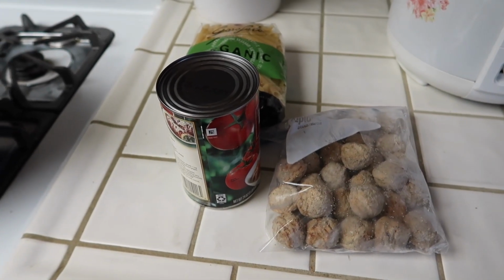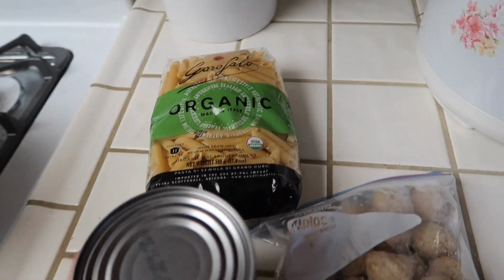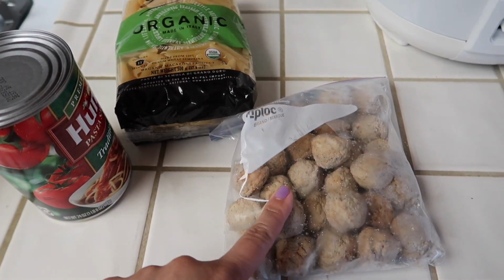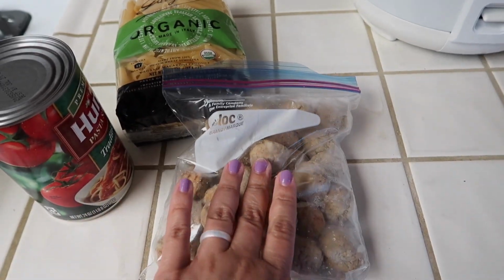So today is Monday and for dinner tonight we are having pasta. So I have my penne noodles here. I'm gonna use this Hunt's traditional pasta sauce and then I'm gonna be adding some meatballs. This is just the frozen Italian style meatballs that I get at Winco. It's the same one that I use every time.